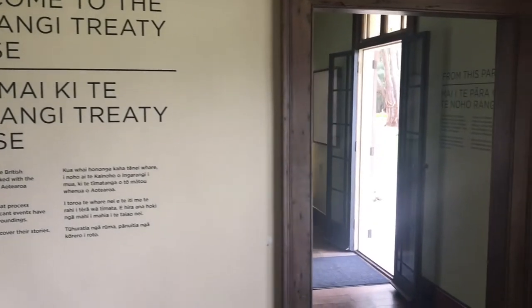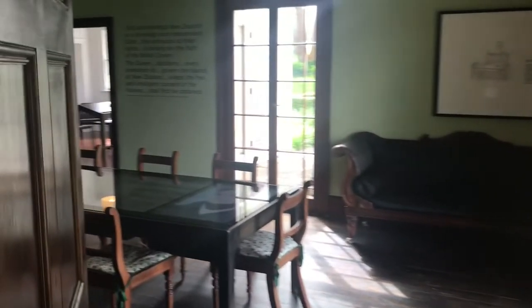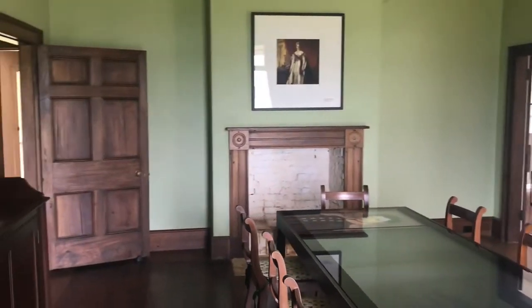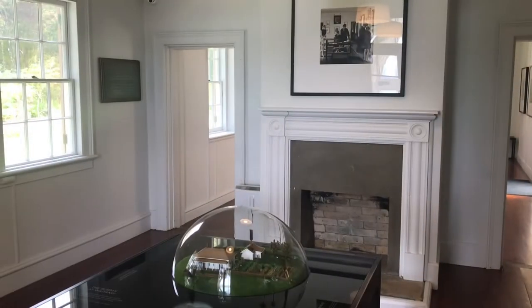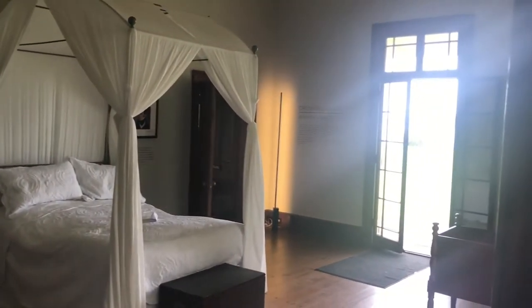Following a period of neglect after the house and surrounding land here were originally sold, it has been restored several times. The Treaty House includes two rooms dedicated to the Bushby family and contemporary displays encouraging all of us who come here to Waitangi to have a look. It's completely opposite the flagstaff.